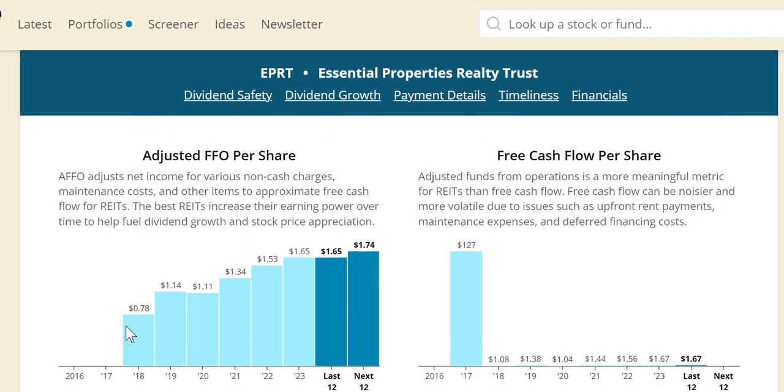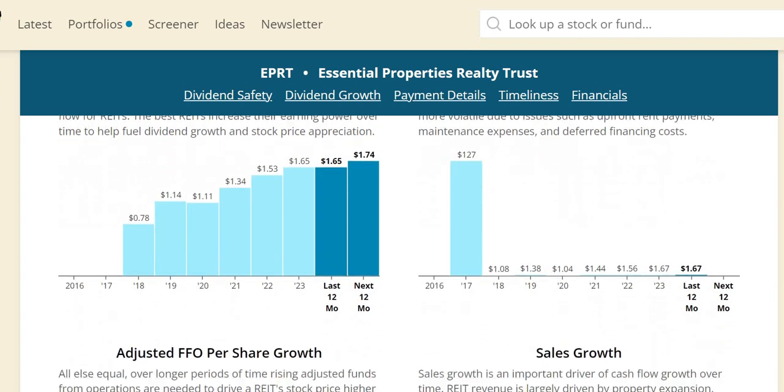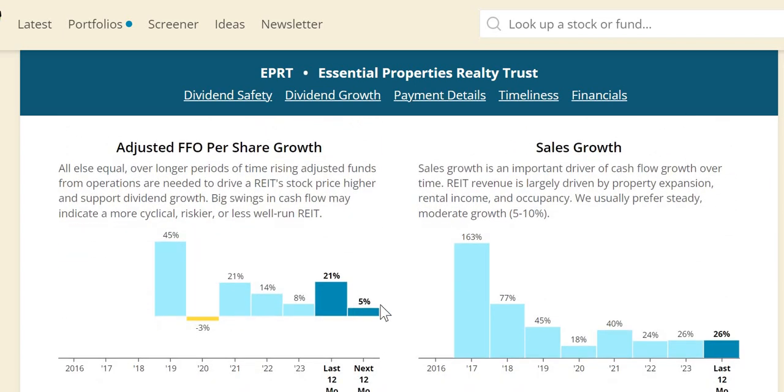In terms of adjusted funds from operation, it does increase for the large part most years. 2024 is also expected to be an increase, which is nice to know. In fact, around 5% expected in terms of percentages.